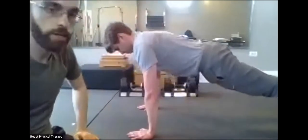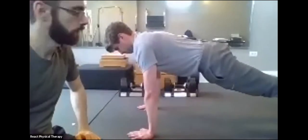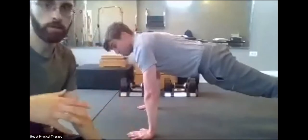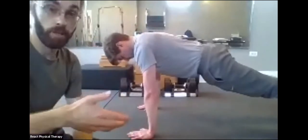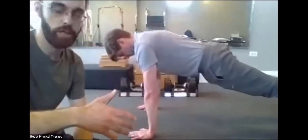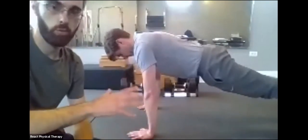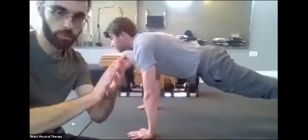So you're training your serratus anterior here. It's what keeps your shoulder blade locked to your rib cage, and it tends to be weak on just about everyone, unless you're a really well-trained athlete. So it's a great way to help stabilize your shoulder blade to prevent back pain.